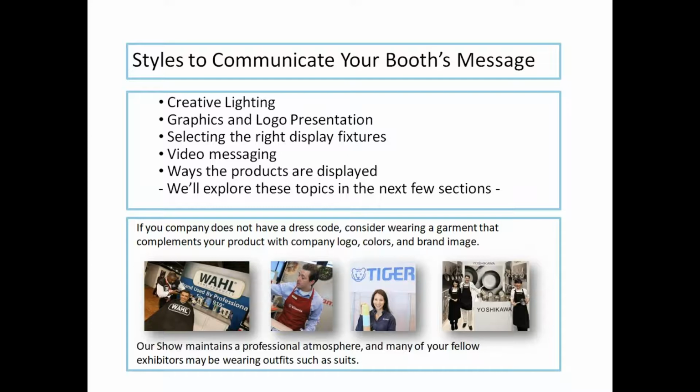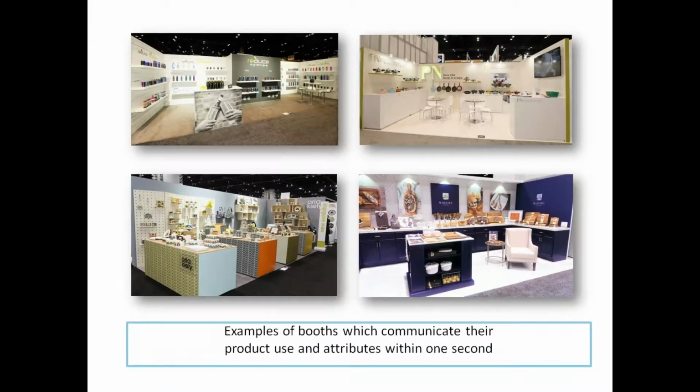These four pictures at the bottom really show the company logo on the background of the wall, as well as on the garments that people are wearing. Our show maintains a professional atmosphere, and many of your fellow exhibitors may be wearing outfits such as suits as well. So these are examples of booths which communicate their product use and attributes in less than 1 second. Just by showing the 4 examples, we understand how to use the product quite quickly, and also how to show the goods.